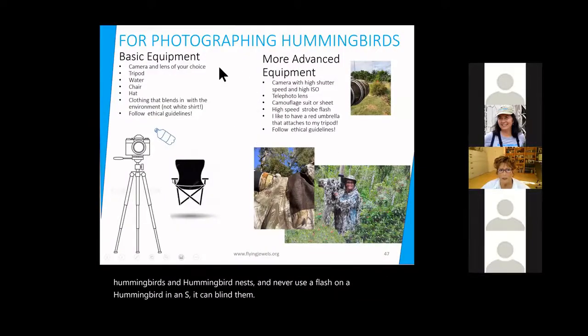Just some equipment, basic equipment and more advanced. I just like to share that this is my camouflage suit, camouflage drape, and it makes a big difference if you can get camouflaged.